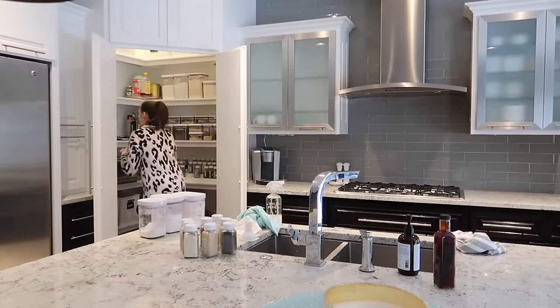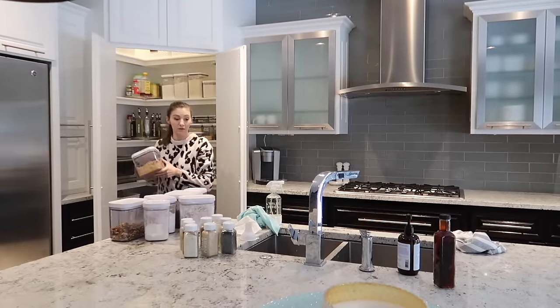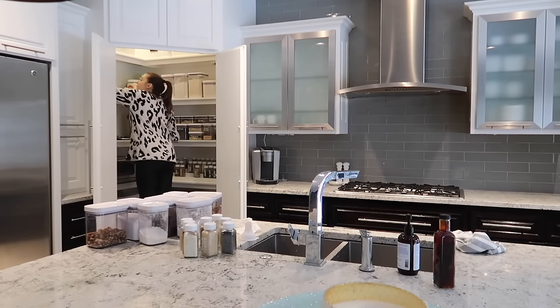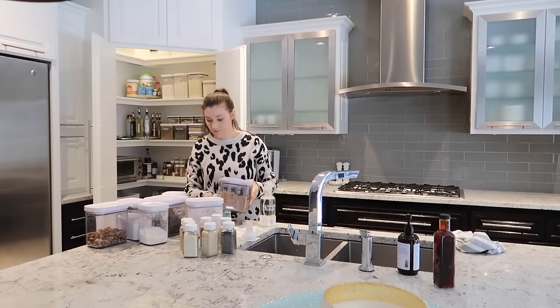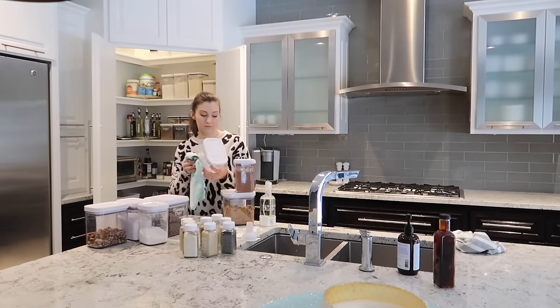On the left side of this shelf, again, more baking items, but it's the smaller baking items. I have walnuts up there. I put them separate from my other nuts because walnuts I pretty much only use for baking. So I have those up there, and then I have cocoa powder, baking soda, powdered sugar, brown sugar, chocolate chips, and cornstarch.